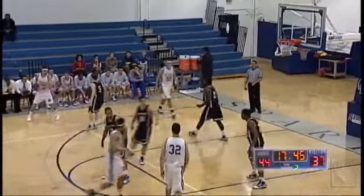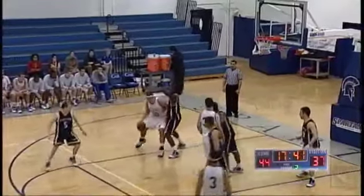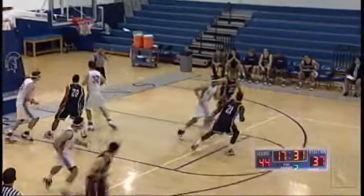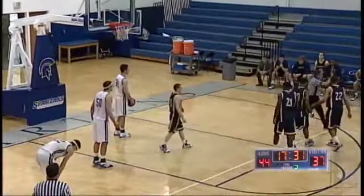Doerr in the left corner, hands it back off to Erst. Now to the left block. Erst working down there against Spraggins. Soft right-hand hook, missed it. And Spraggins comes down with a rebound. Off to Claunch. Here comes Emory quickly down the floor. Claunch all the way off the glass. Missed it. And a whistle underneath. Over the back.